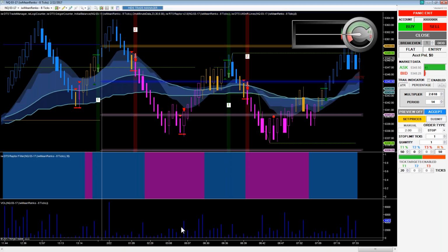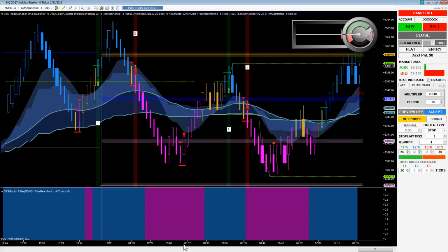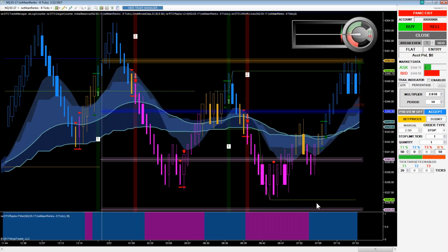Well, he didn't like the way volume charts looked. They were too difficult to interpret. So what he said, and this is actually quite brilliant, is the bars that had more volume would paint wider, and the bars that had less volume would be narrower.